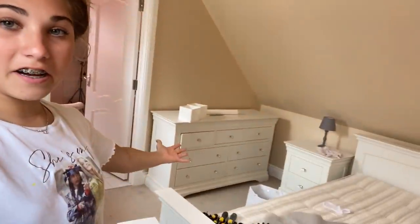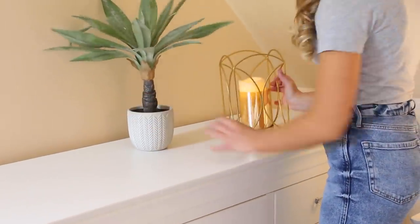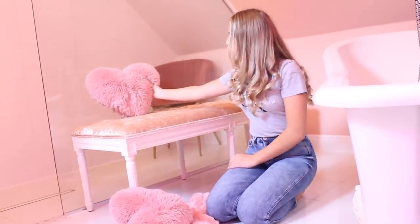Got new furniture. Oh, my new room's amazing.